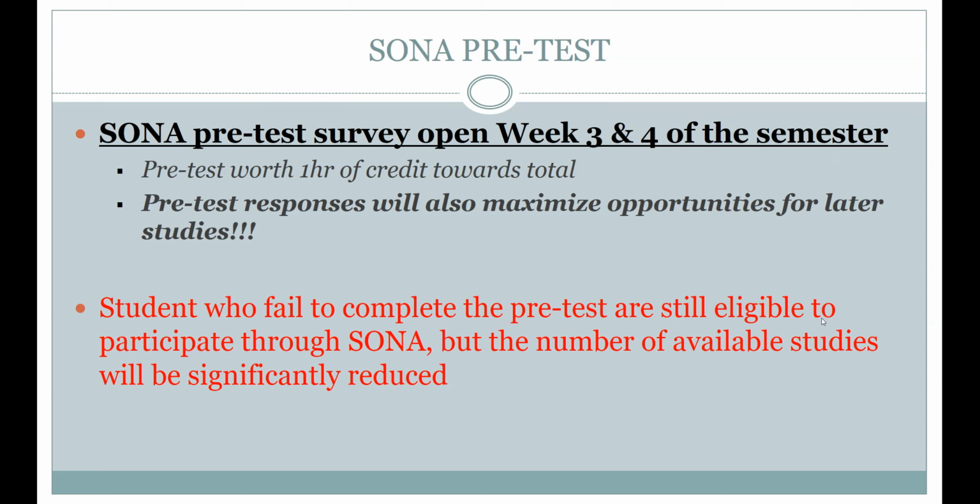If you don't complete the pretest and there are studies down the road that you would like to be involved in, many will require that initial screening, which will make you ineligible for participation if you don't do the initial survey. So make sure to track when the pre-screen is available and complete that within 2 weeks that it's open. Students who fail to complete the pretest will still be eligible to participate in research through SONA. Unfortunately, the number of studies you'll be eligible for will be significantly reduced. So again, make sure to complete that survey. It's worth an hour of initial credit and will maximize your opportunities for later research.